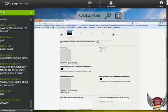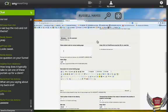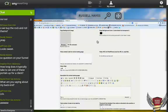You can choose the background color, or you can upload a background image. And then here's where you put in the video code for the landing page, because we're on the landing page section. Okay, so it's real simple. Just go down the path.